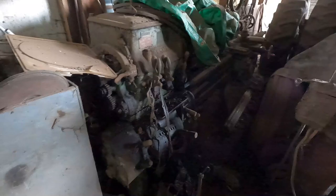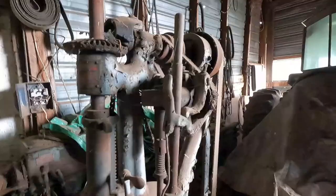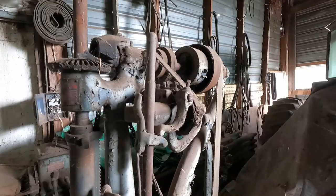So this here is a huge lathe. You can see the bed goes all the way down there. And then this old drill press is an old belt drive drill press. OSHA would lose their mind over this thing.